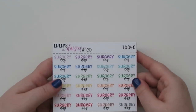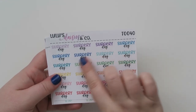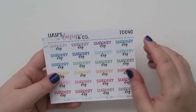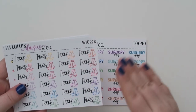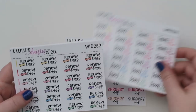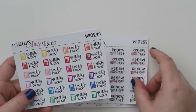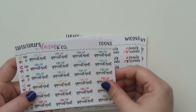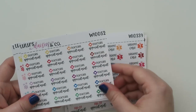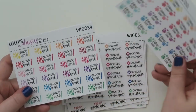And then next I've got, kind of being one of my new favorite shops, Lulu's Daisies and Company. And I just like her script. Her script is really cool. So I have this one that says surgery day. I've got another one that says taxes, which is great because I always have to spend a few days to prep my taxes. I have another one here that says renew tags, so, you know, when you have to do that for your vehicle. I've got another one that says monthly budget, family dinner, which is super cute, pre-op appointment, urgent care, doctor's appointment, snow day, which I love. I mean, I don't love a snow day, but you know, super cute.